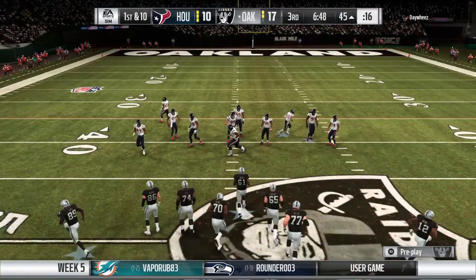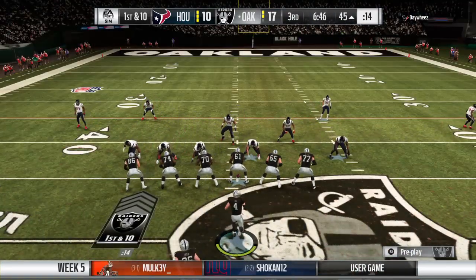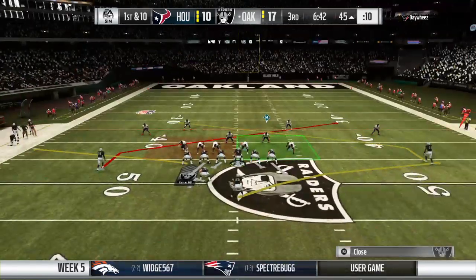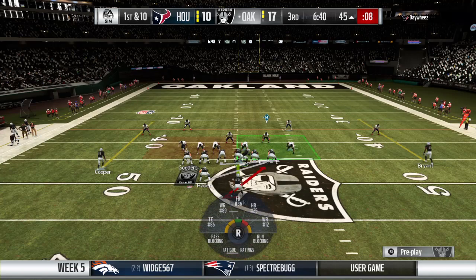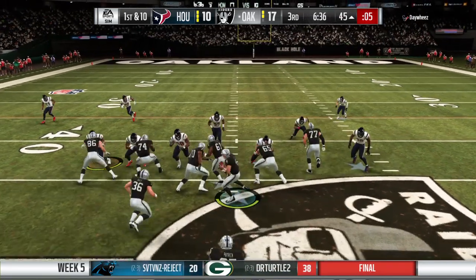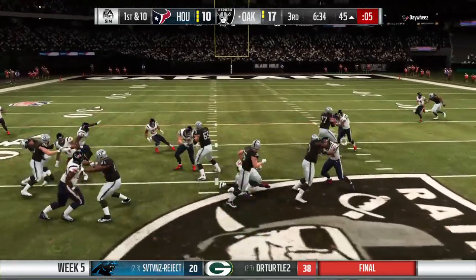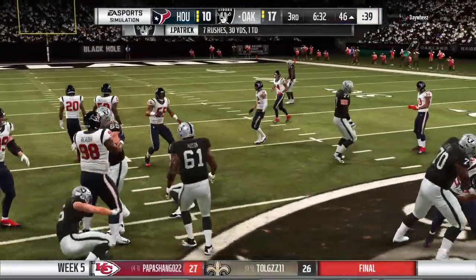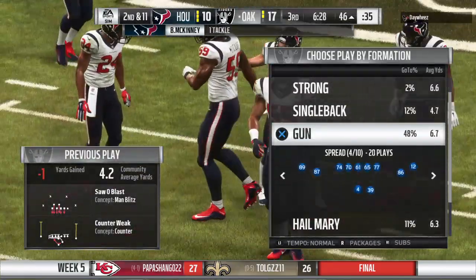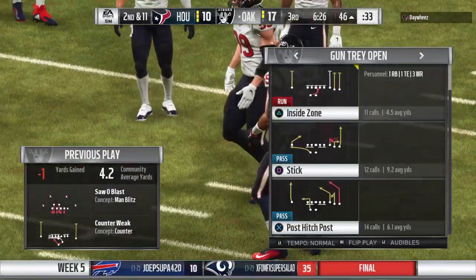Here we go. And they'll go on the ground. And this one goes nowhere. Losing yardage on the play back at the 46. It's a loss of a yard there, and now second down.